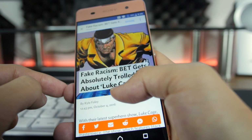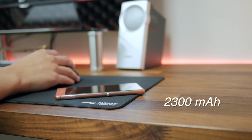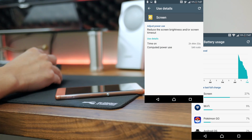One big area that is extremely disappointing is the 2300 mAh battery. Sony to me was the king of battery with great phones like the Z3 Compact, but this XA doesn't even get you average life. I had to push my luck just to squeeze 2 hours and 45 minutes out using this conservatively. Don't let the 7% from Pokemon Go fool you. When this screenshot was taken last month, we didn't even play the game for 10 minutes. Not good numbers at all.